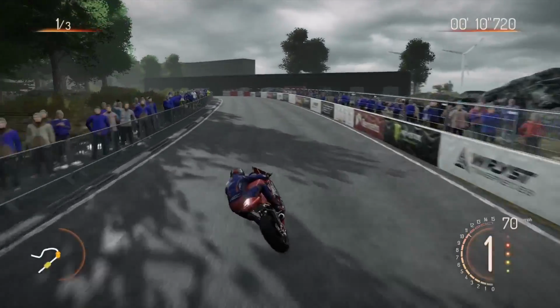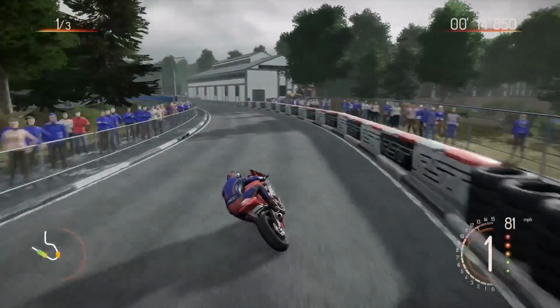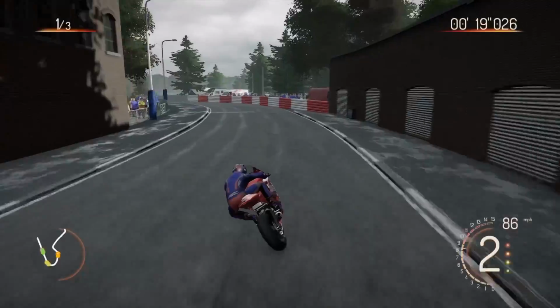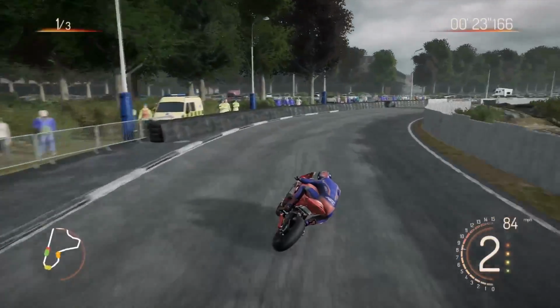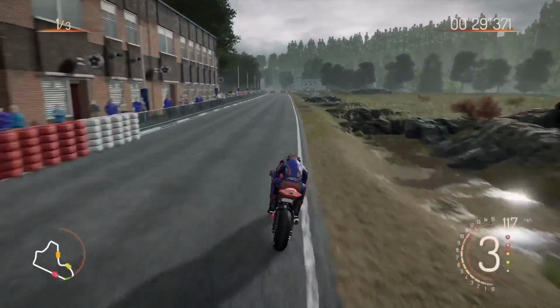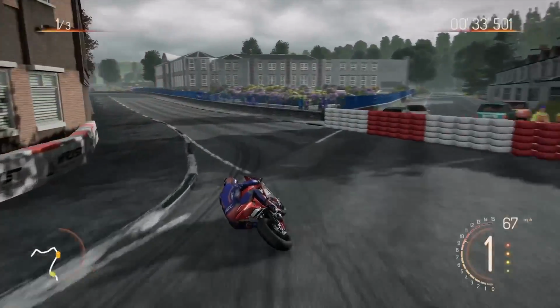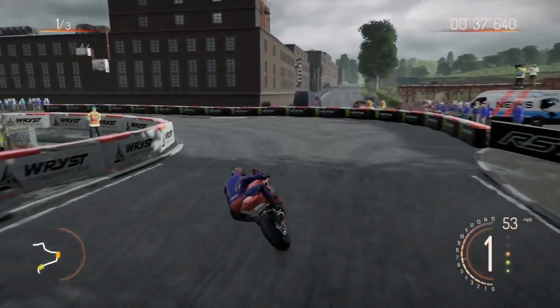Right, let's see if we can go through these corners a little bit quicker. Build up the speed. Need to keep it nice and smooth. I find if you get the balance on the throttle, you can get through the corners really well. And again, I just don't like that corner. I think the road isn't completely flat there. I think that's why it just feels really awkward. And there's a bump in the road coming up that really throws me out. I mentioned it in the first race.